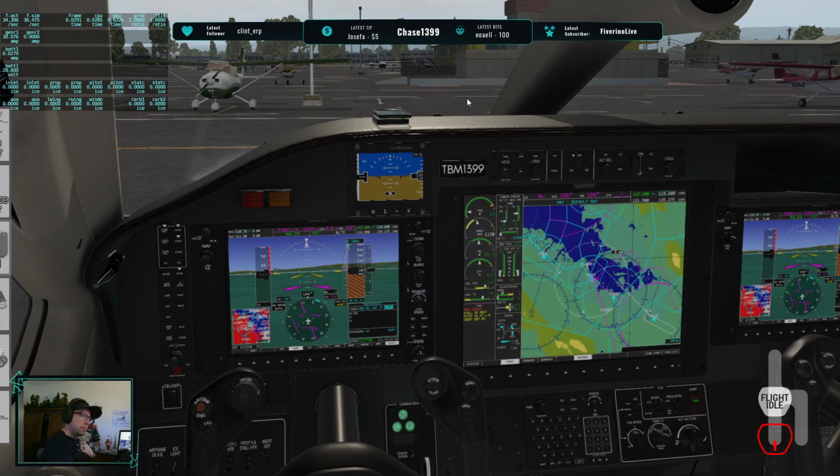SkyWest, 4237, check the squawk cushion, it's 2130, runway 1.